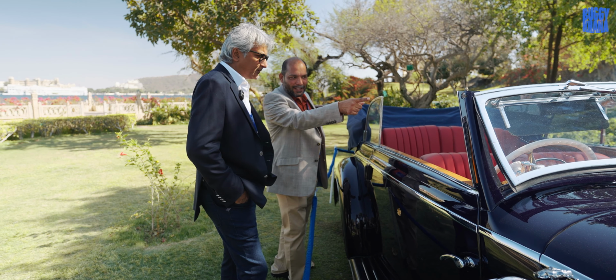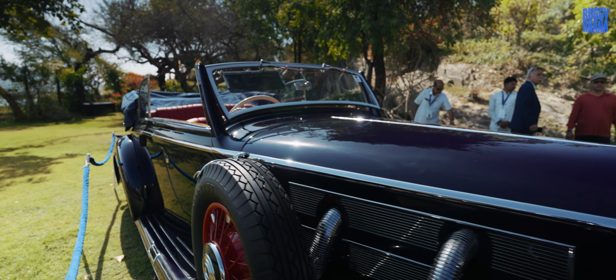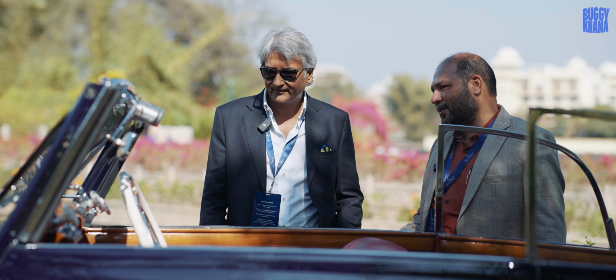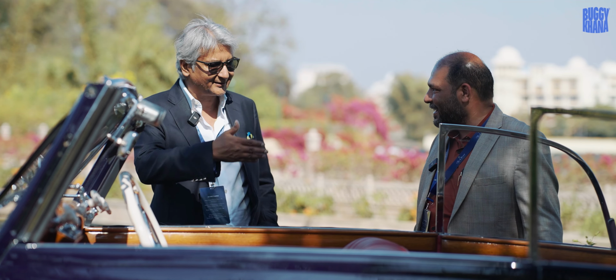And very unique is the sun visor, if you see. So you see through it. It's like a film, a plastic sort of thing. But very unique, I found it, otherwise you can generally not see through a sun visor. So it allows you to see through and at the same time block the sun.